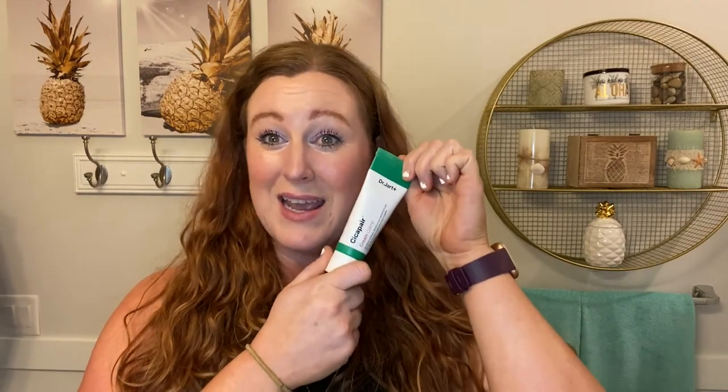I will say my new favorite thing ever is the Cicapair by Dr. Jart. If anyone has red skin, gets rosacea, has hyperpigmentation, or even acne scars, stuff you have to deal with in life, this is my new favorite thing ever. I put it on day and night because it's really moisturizing, and it almost feels like you're putting aloe vera on it, but it actually helps take out some of the redness because it has a little bit of a green tint to it.